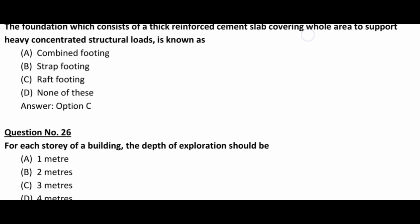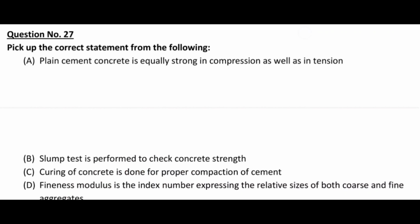Option C. Next question, for each story of a building, the depth of exploration should be A, 1 meter, option B, 2 meters, option C, 3 meters, and option D, 4 meters. So the correct answer for the question is option C, 3 meters.